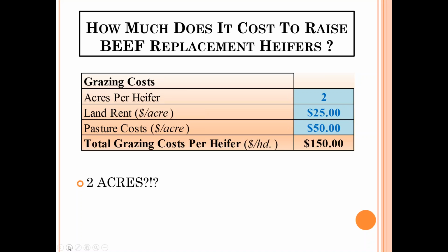Next, let's estimate our grazing costs between weaning and calving, which is typically about 16 months, from 8 months of age to 24 months of age. In this slide, we're going to assume that she uses 2 acres. Her land rent is $25 per acre. She has pasture maintenance costs of $50 per acre, which totals $150 of grazing costs per replacement heifer.